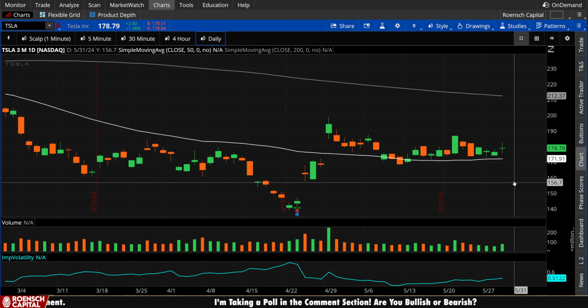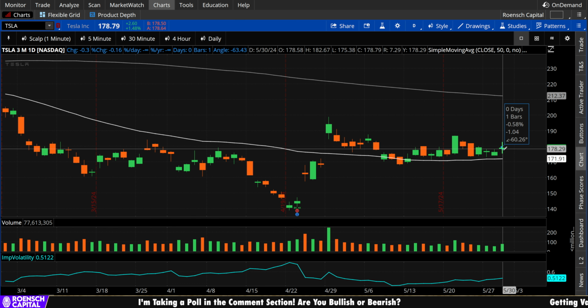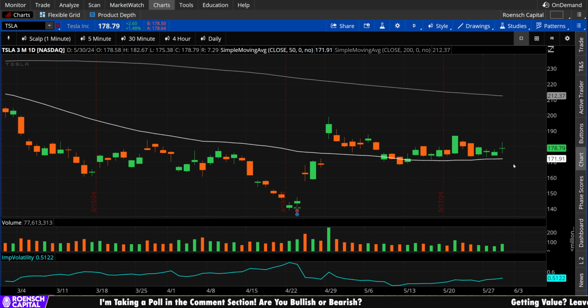Now, the most important chart of all, guys, is going to be the daily. We are a little ways away from a retest of the 50, about 4%. So that's a pretty big move for Tesla. It's not, we've seen bigger moves, of course. Any retest, of course, bulls, we don't want to give that up.